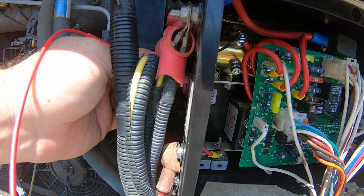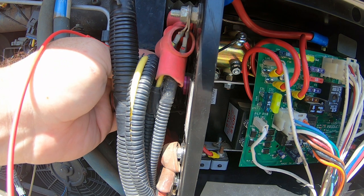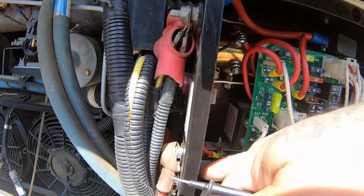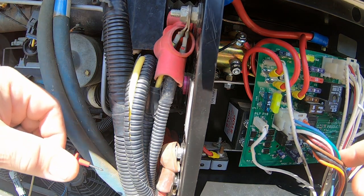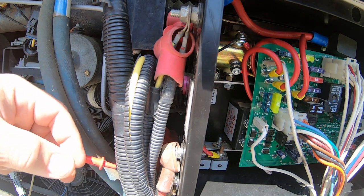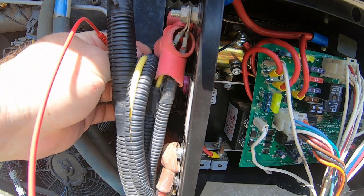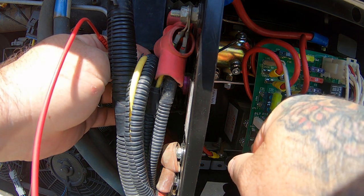Well, either way, with this ground and the other one, there's still a connection between those lugs somehow. I don't know how, and that's the thing that's getting me right now. So, push those two circuits in, try it again. Yep, still has it. All right. Wonder if.